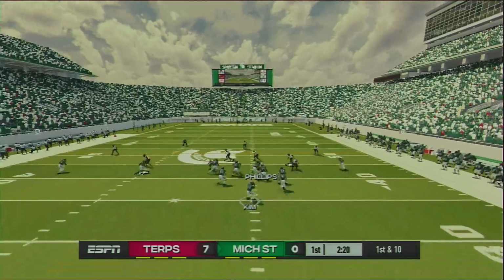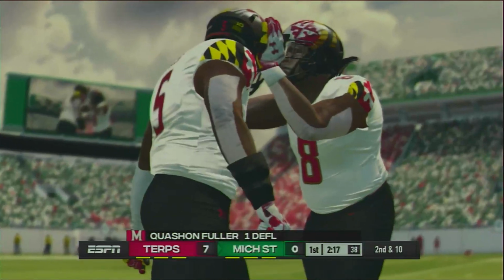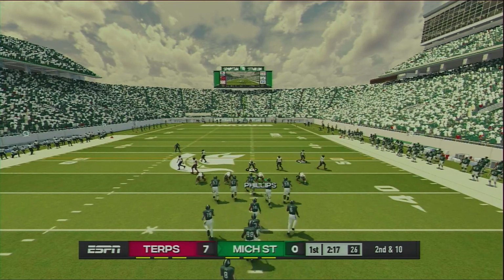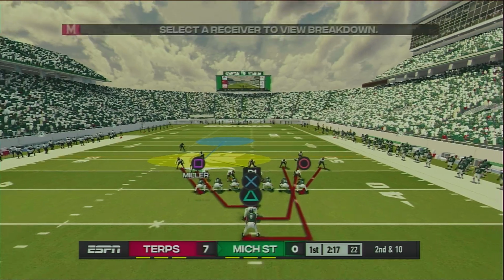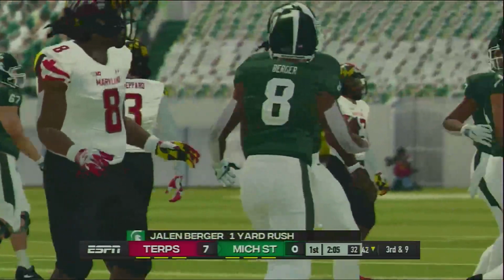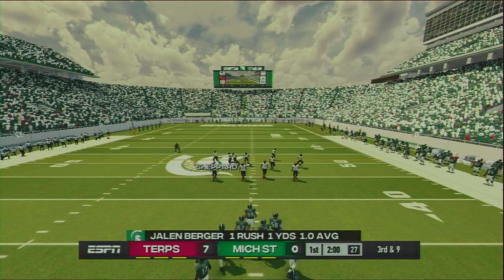This one's broken up. That was a nice play. Anything you can do without being penalized to prevent the offense from moving forward is always a plus. And he's tackled right around the 42-yard line. That's good for a gain of 1 yard. That'll make it 39. Third down now, and they need to get it inside the 49.